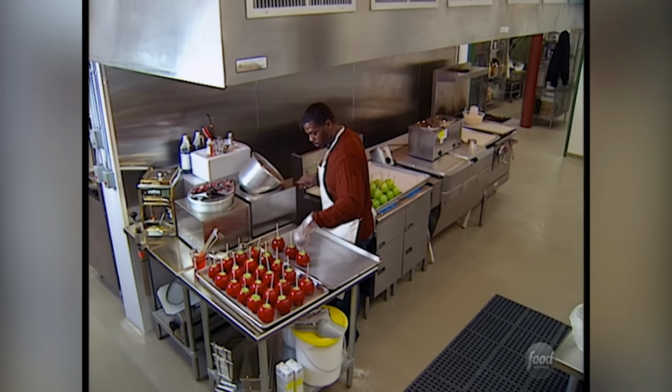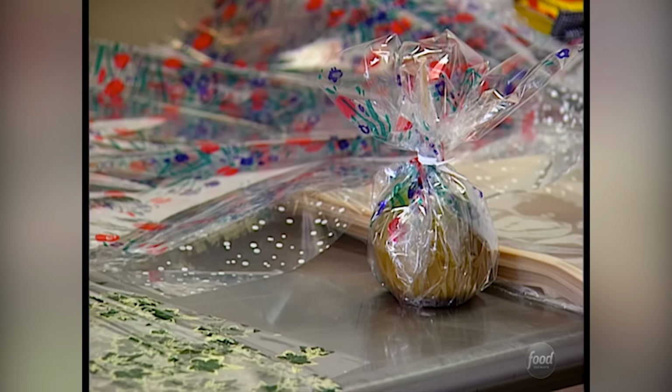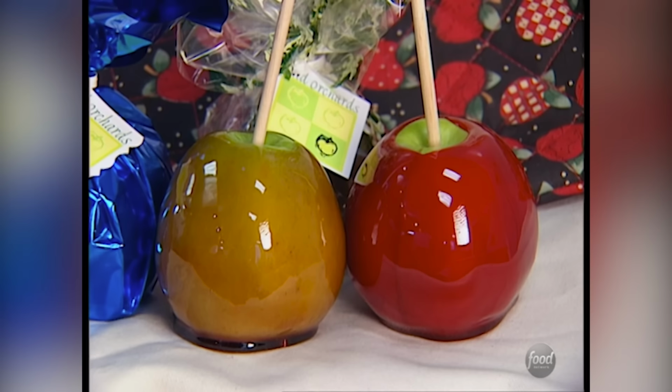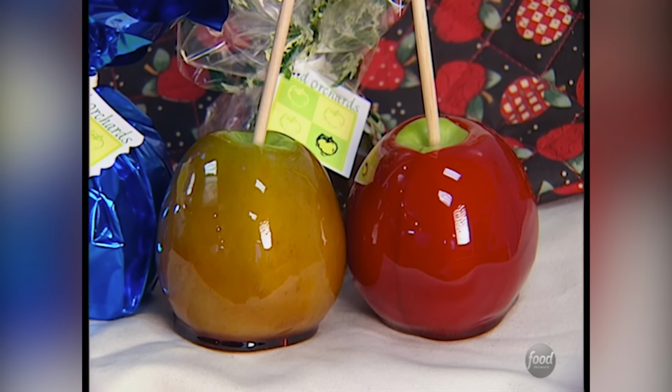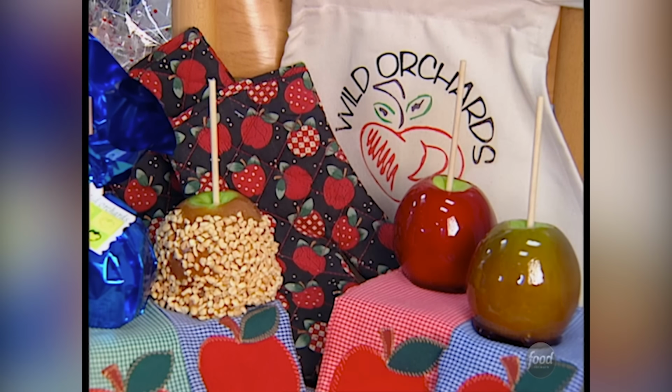Why is it always red and cherry? There's Jolly Ranchers, there's all these other flavored candies out there. Why can't they make a candy apple in different flavors? Now Derek's business has blossomed into a 25-flavor candy apple empire called Wild Orchards.